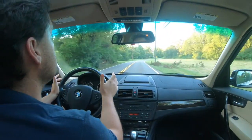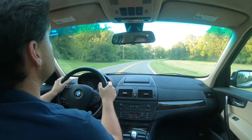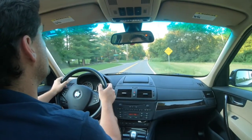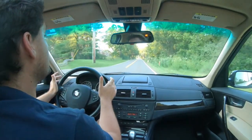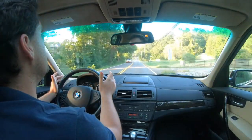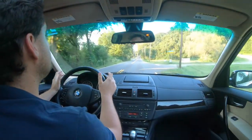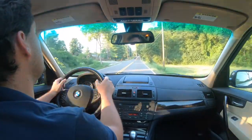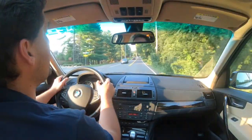And in this day and age, in 2020, 17 years after the first X3 was released, most cars are SUVs, all right? In fact, most people are driving SUVs. They aren't really driving four-door sedans anymore. And this is one of the cars that helped make that happen.